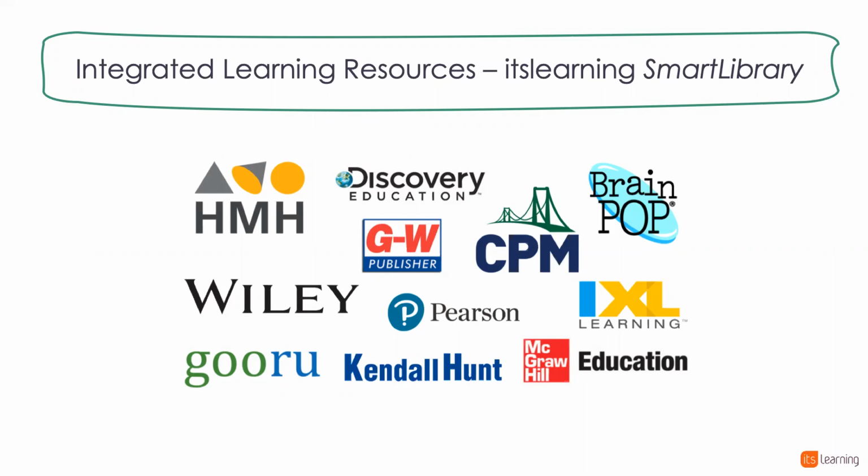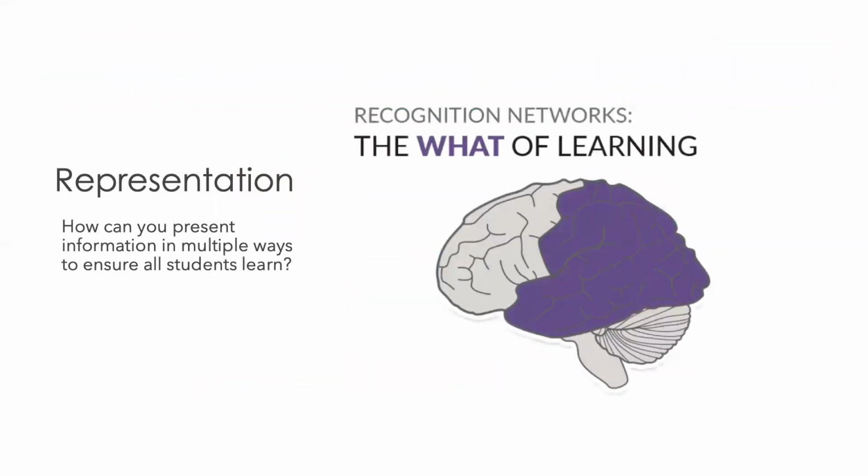Yeah, absolutely. I think it's been kind of a valuable tool to make sure that every student has access, and it's all coming out of itslearning, and they don't have to go to all of these multiple sites like they used to.